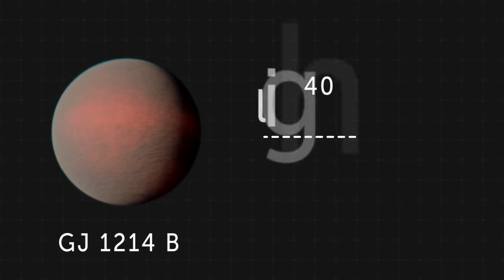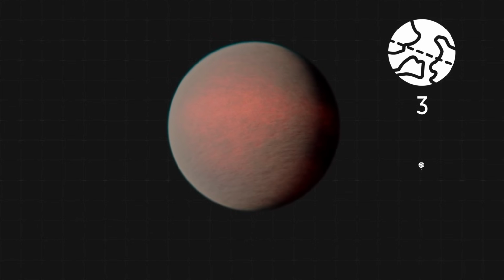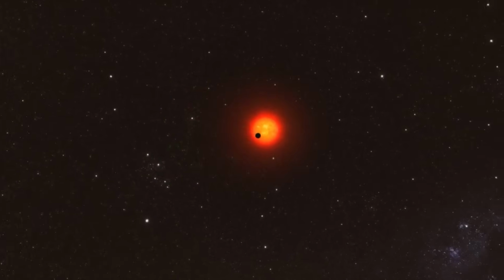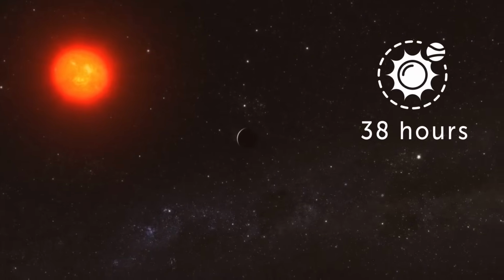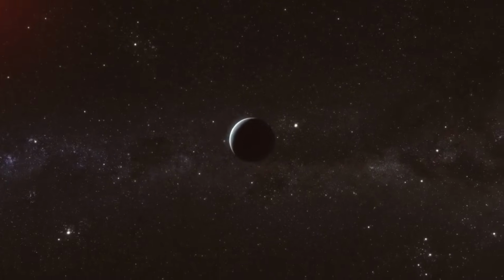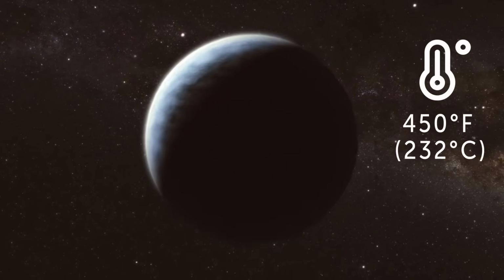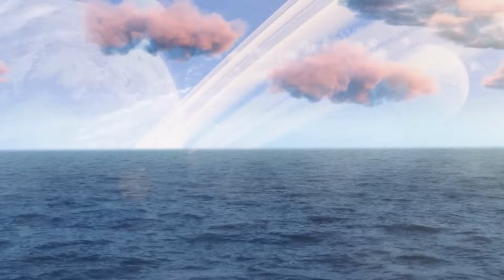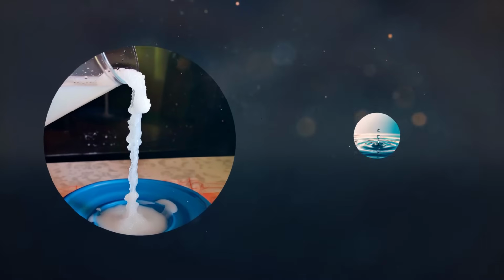GJ1214b is located 48 light-years from Earth. This planet is a super-Earth, almost 3 times bigger in diameter and 8 times heavier than our home. It orbits around its red dwarf star faster than you can binge-watch your favorite series, finishing a complete loop every 38 hours. But it's not just the planet's size or orbit that's out of this world. It's pretty hot out there, with mind-melting 450 degrees Fahrenheit. But the coolest thing is that this planet is practically drowning in water. The sizzling temperatures and crazy high pressures on GJ1214b create some cool materials like hot ice and superfluid water.